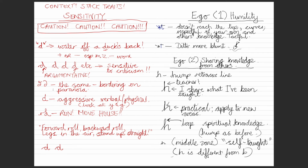I used to have this rhyme: forward roll, backward roll, legs in the air, and stand up straight. That's how I taught children to write the letter D at school, 5-year-olds. Forward roll, backward roll, legs in the air, and stand up straight. And can you see how we get a perfectly retraced line?